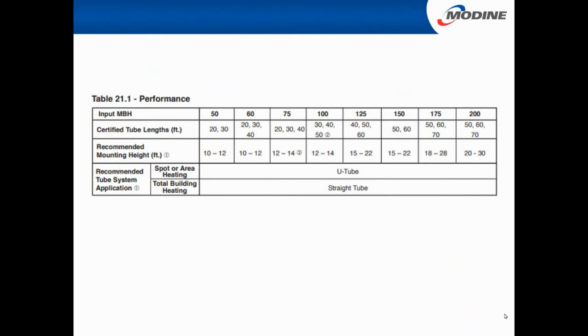Here is our performance, which ones we can use at which mounting heights. Again, these are all suggestions. You'll notice it says your mounting heights are 22 feet, 14 feet. That's not really true. You can mount them as high as you want. Recommended, but if you put it at 16 feet, it's going to work fine. It's just going to take longer for the heat to get from the infrared to the floor. That's all it's going to do. I mean, how far is the sun away from us? Right. It heats the Earth. That's the way this stuff works.